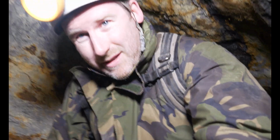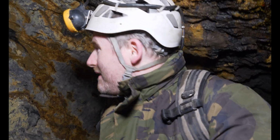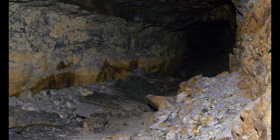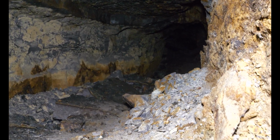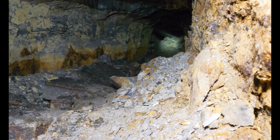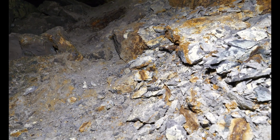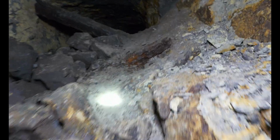Try to keep my bag off the roof if I can. Yeah, because we're down to a hands and knees job here now. Don't be touching that shale roof with your bag. See, it's all flaking off everywhere. I think it gets even worse. Checking the air levels. Oh yes, that's adequate.